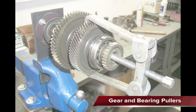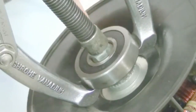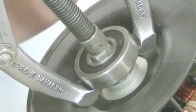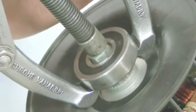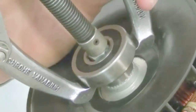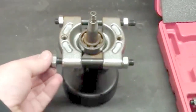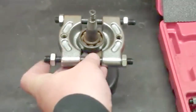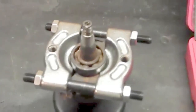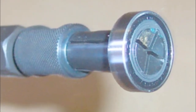A gear puller is used for removing gears and bearings from shafts. These are often pressed onto shafts, and the puller has the force needed to remove them. It is not recommended to use a gear puller to remove flywheels, since it could damage the flywheel. A bearing splitter is used while removing roller bearings to avoid damage to the bearing and outer race. There are also bearing pullers that fit inside of bearings so the bearings can be removed from the cases.